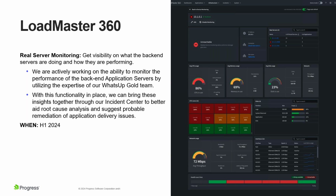So from what I can say, when we take something end of sale, it still is supported for another 5 years. So far, Kemp 360 Central is not end of sale. It's still there. It's still a product used. And I'll show you in a minute why it's still used and still needed. So from that perspective, there's more than 5 years on Kemp 360 Central still left.